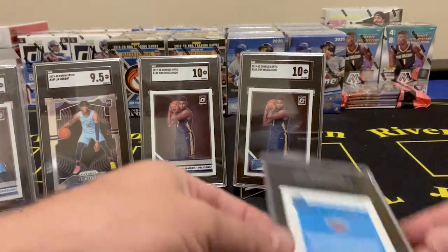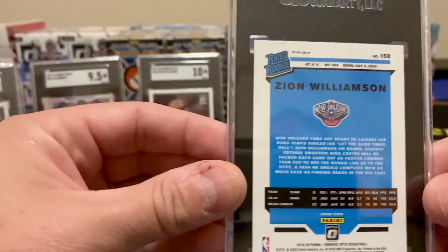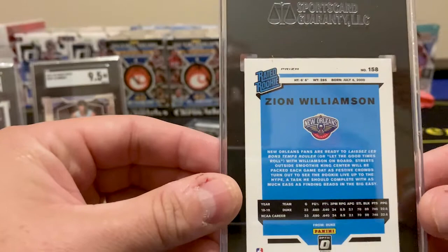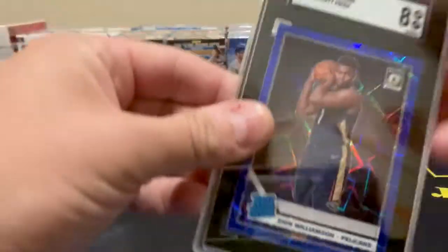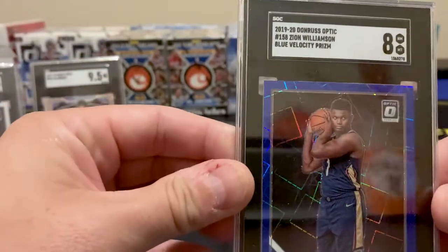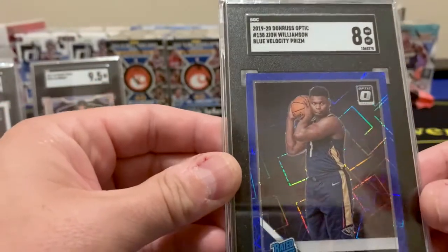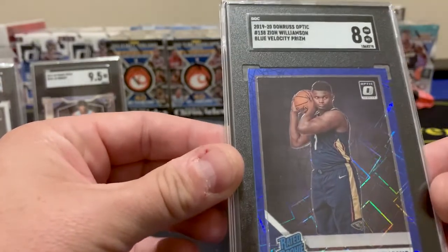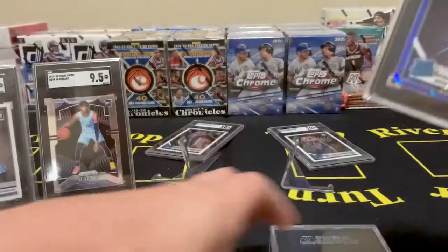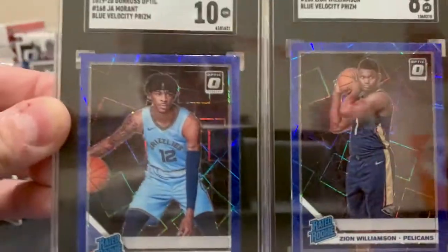I'm excited. Okay, so here's my Zion. This is going to be the Blue Velocity Prism, just like the Ja Morant. Oh, okay. All right, we've come back to Earth. Okay, I'm pretty intrigued why this got an 8 as opposed to the 10. We're just going to put these aside over here. Do we see any difference if I put them both up here?